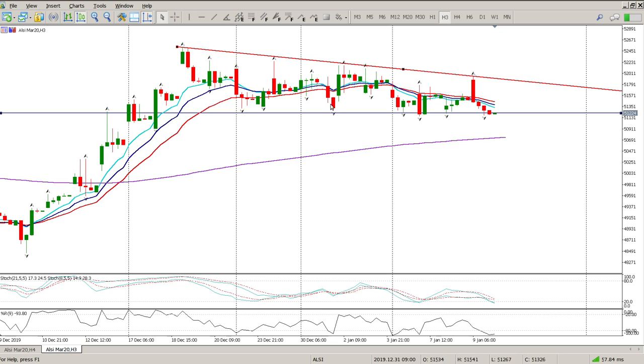So you can see how many times we are touching this area, and you could also argue that we are running in a flag still. Okay, I'm pretty sure there are people that are placing that bet, but I think for me, until we break through this structure, I'm not entering into this instrument again. I did try buy off the bottom here. That didn't really materialize. Not a massive loss, but I kept a really tight stop loss, and we got stopped out of that.